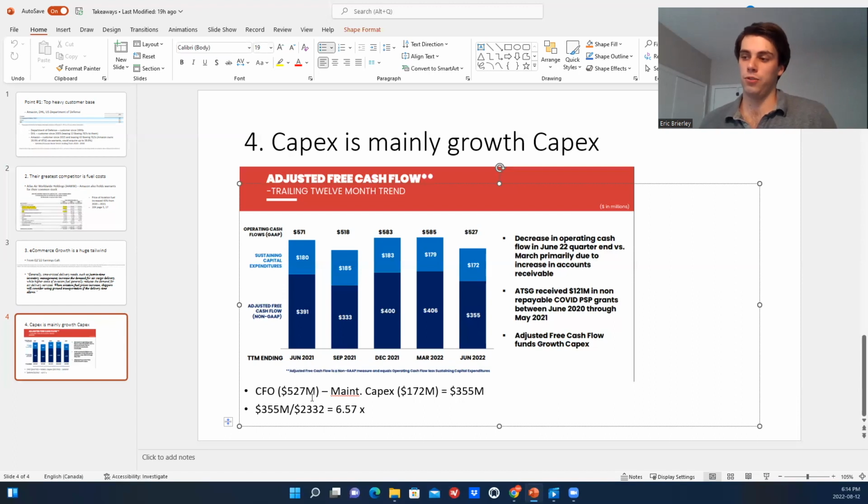And their current market cap is about 2.3 billion, which means they're only trading at about 6.5 times their optimized earning point, essentially. So to me, that's a key insight, and that shows that the company is reinvesting in their growth. They're deferring profitability today and cash flow today for more cash flow in the future by investing in it.